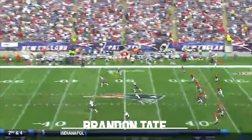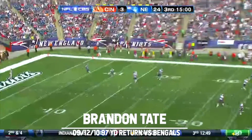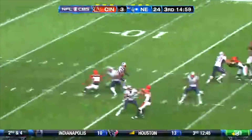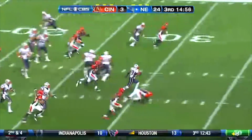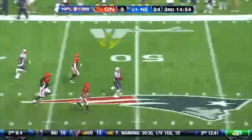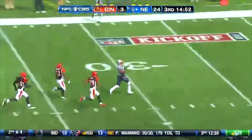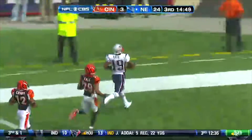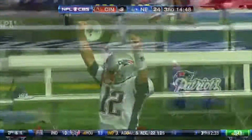New England gets the football to start the second half. This one hits the ground at the 16. And high stepping it down at the 5. Now taken off. It's Tate! He may break it. To the 40, to the 30. No one has an angle on him. He's at the 10, and he's taking it home. Touchdown, New England. How about that?